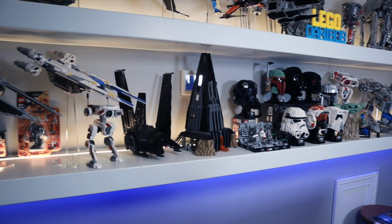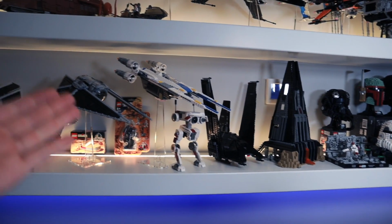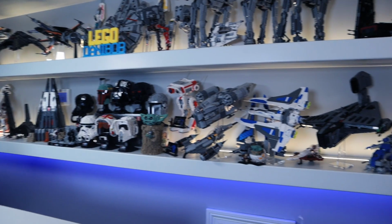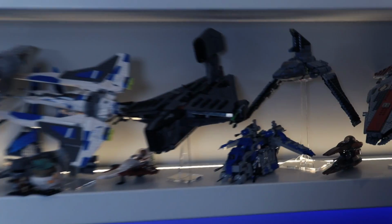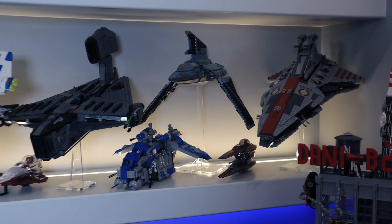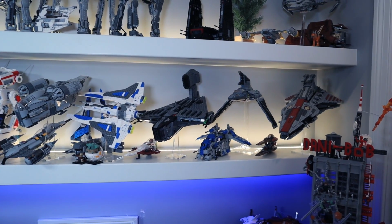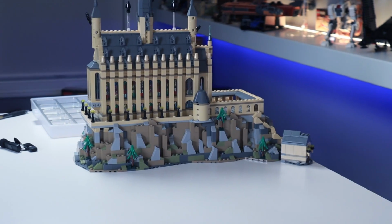And then on this side with all of these Rogue One things, we have the TIE Striker, the U-Wing, Krennic Shuttle, even Vader's Castle. And then you can see over on this side, I have the Justifier and the Bad Batch Shuttle and the Venator on stands. Guys, that is the way to display it. That looks so good. Oh, and I need to finish that before we go to Universal next week.